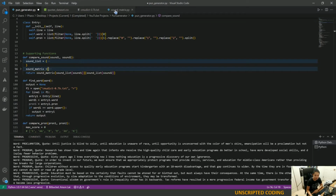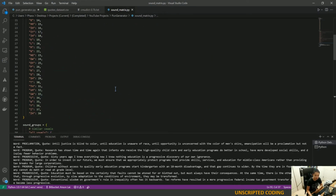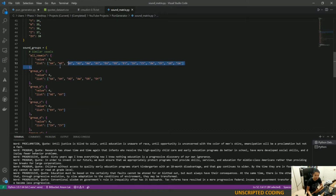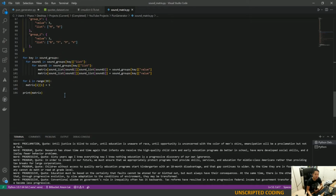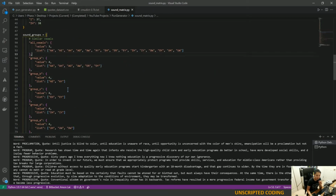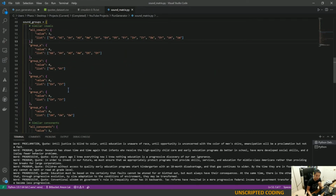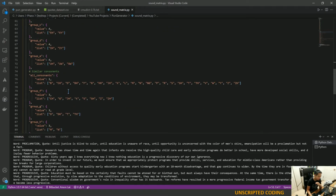What I had to do was create a sound matrix function. And what I did was group together similar sounds, give them a value, and create the matrix programmatically. Now, I think there's a lot to this. I did a really crappy job of joining similar sounds together, but I think you can tweak it quite a bit.